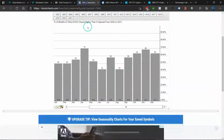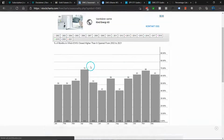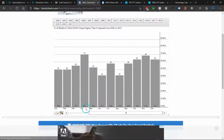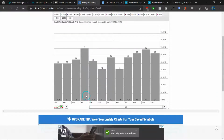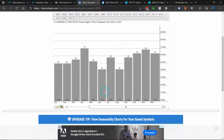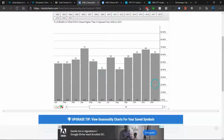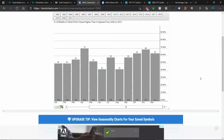We go here to the seasonality. So the seasonality is very supportive of April. 70% of the time it closes higher than it opens, and we usually have a 4.4% gain. But you can see that May and June are significantly weaker. And you also see that July and August are messy. And this does corroborate what we saw here with the time cycles.